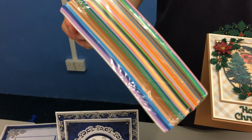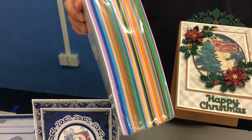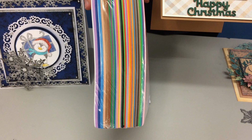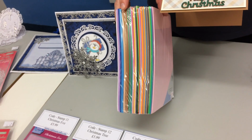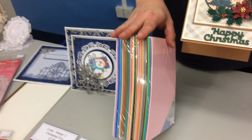In this pack you actually get 40 sheets of it. It should be $5.99, but we have it on offer at the moment for only $4.99. And you can see in here you've got quite a few shades, so you can really tone them into anything you're doing, not only Christmas. I've used one of the brown parts from this area of the pack, but you can also colour funky foam as well. And you can ink on it, you can stamp on it. So much you can do with funky foam.